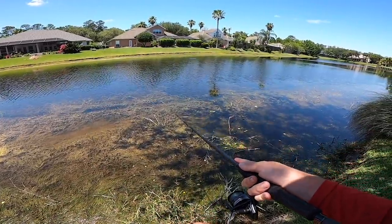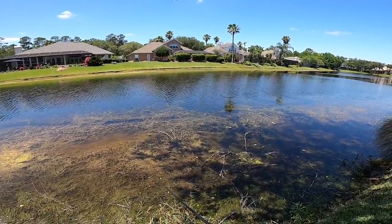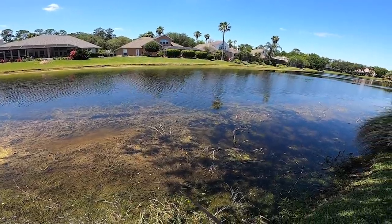He missed it, dude. Yeah. He completely missed it. Like a 3 pounder. It might be that color, bro. I just had a weird feeling with that white.